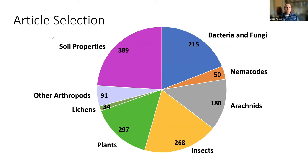And if we look across the article selection, the articles that we were able to keep, and we look at the prevalence of the taxonomic groups that were in these articles, if we look at the number of studies, we end up with 389 that include the soil properties, very strong. And you can see a lot here with bacteria and fungi, and also with plants and insects. A little bit fewer were the spiders and the nematodes and some of the other arthropods and lichens. But that's right. So we took those and then we proceeded.